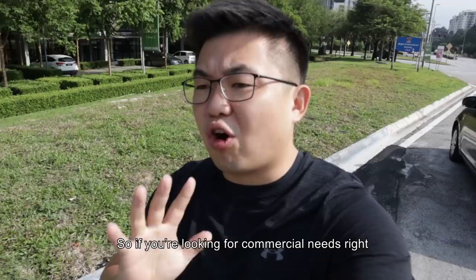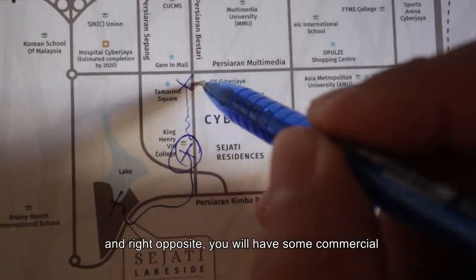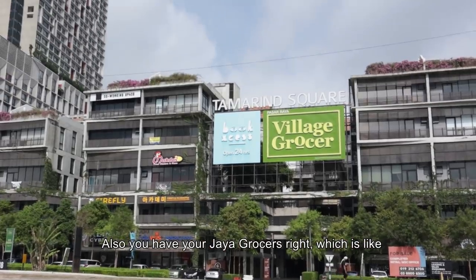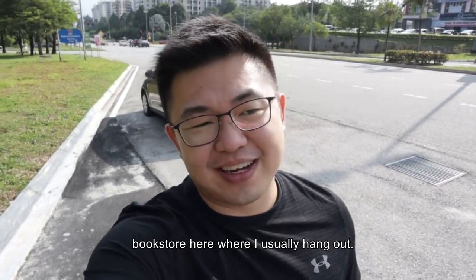So if you're looking for commercial needs, you can come over here to Tamarind Square and right opposite, you have some commercial lots as well, some shop offices and things like that. Also, you have your Jaya Grocers, which is very convenient here, and that's a 24 hours bookstore here where I usually hang out.